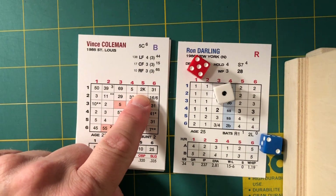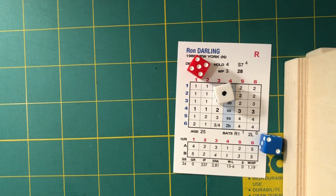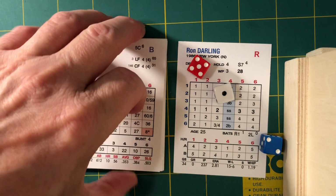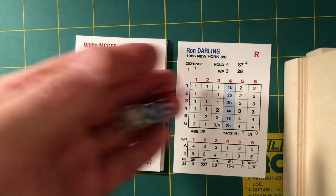5-1 is a 2, plus 2 more from Darling makes 4. And it's grounded to Santana. Rafael gloves it and fires to Hernandez for out number 1 in the third. Here comes Willie McGee, who flew out in the first inning. But hit .353 and the pitch.